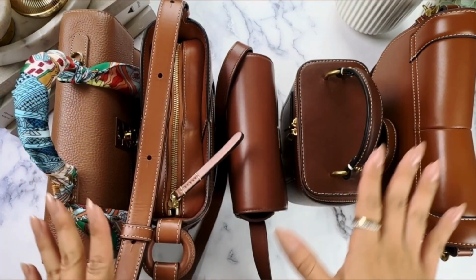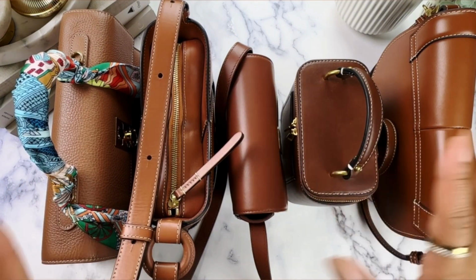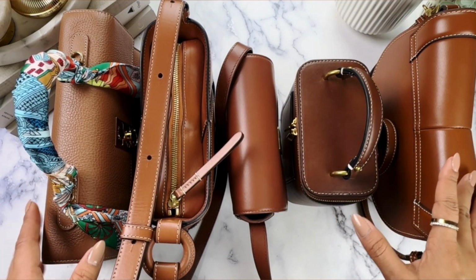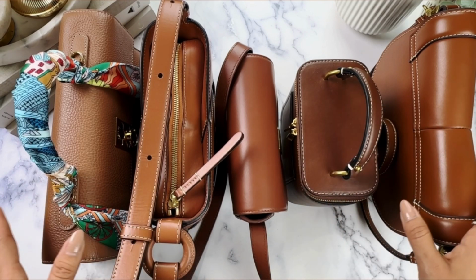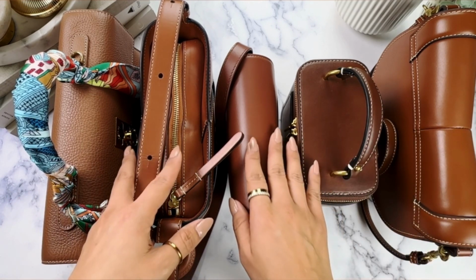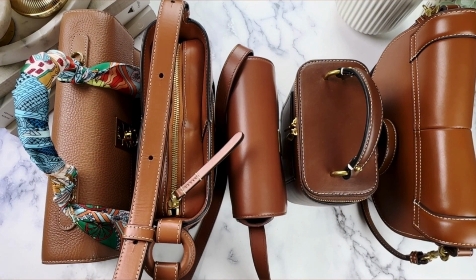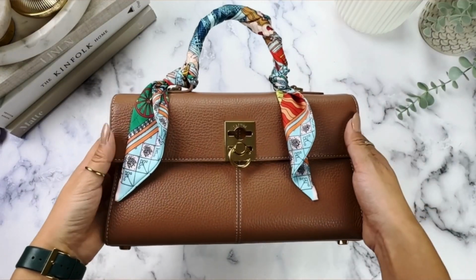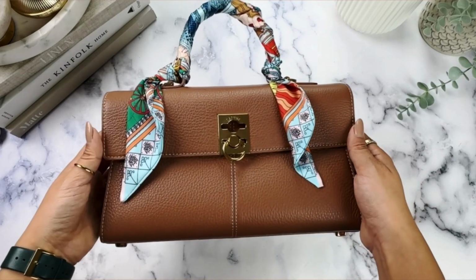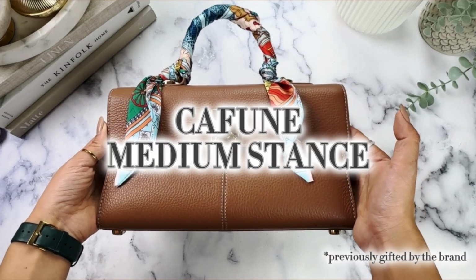Okay, the next colorway is my Cognac Brown collection. Now, obviously, brown bags can be worn throughout the year and dressed in different ways. But for me, there's just something about this rich brown color that really screams fall for me. So the first brown bag I want to highlight is from Kafune. It is the medium stance.